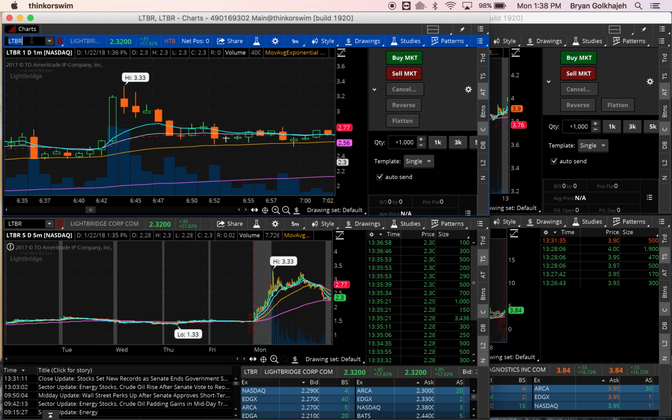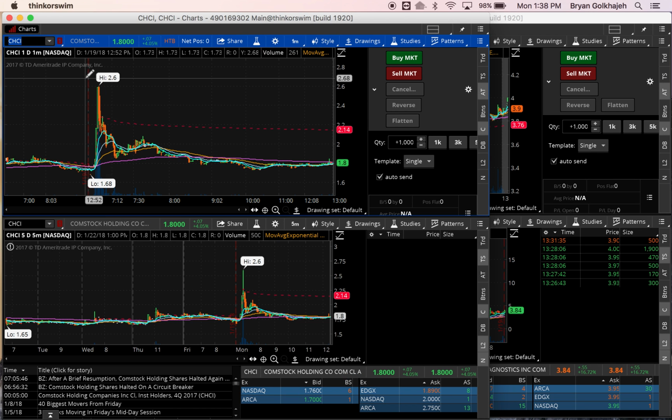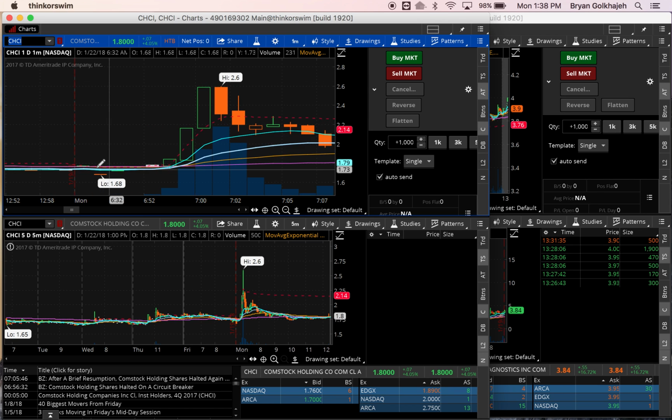At the same time, right after this move, the scanner was picking up on CHCI. And you can see here, this one was halted twice today. Opened up flat, so it wasn't on any gapper lists. So you would have to have a scanner, or had just for some reason been watching this in real time as it started to lift off. But it started alerting me on this candle right here at 6:55. So, I really trust this scanner now. I would have jumped in it.